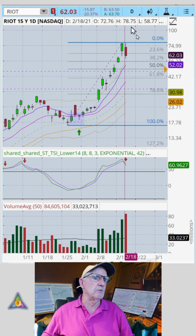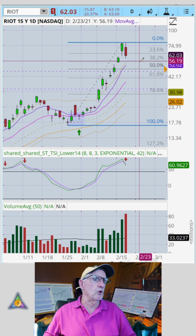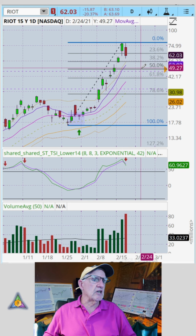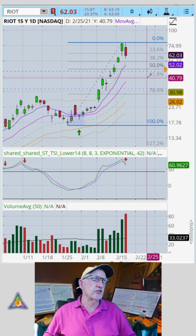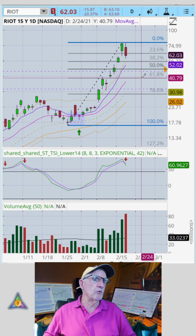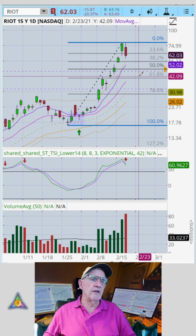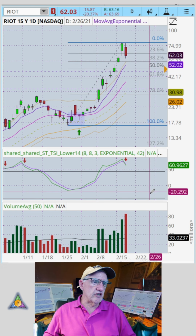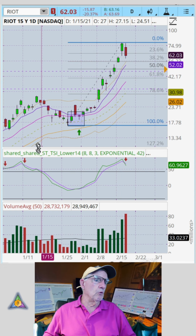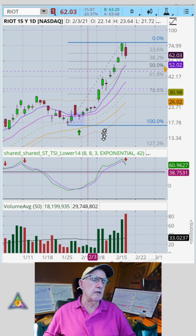So where am I looking at it going? I'll leave the fibs up here. I'm looking for a pullback. It becomes interesting if I get to the 382. It's almost there. 50, 618. And so I would want to put alerts there to ring the bell, and then I would go and look at it again. As long as my TSI is pointing down, I will basically hold off on this until we start to get some bottoming.